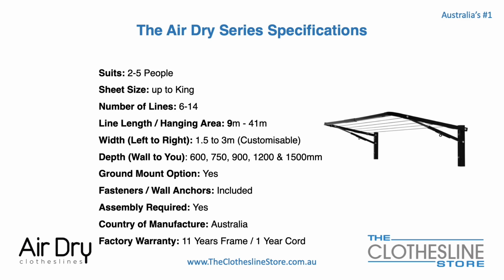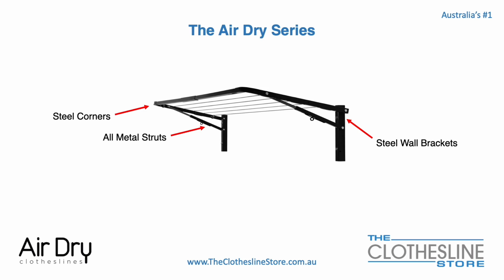The clothesline range does have a ground mount kit option available. It also comes with fasteners or wall anchors to suit a masonry wall, and assembly is required. The clothesline is made in Australia and comes with a factory-backed 11 years warranty on the frame and a 1-year warranty on the cord.